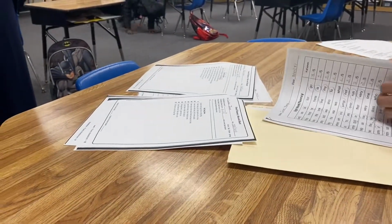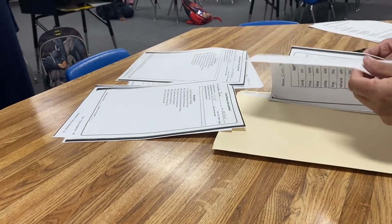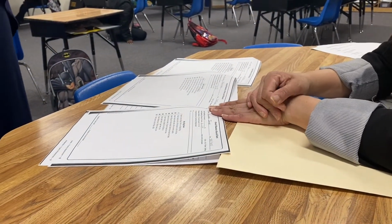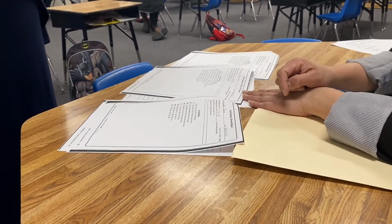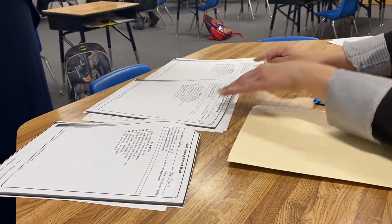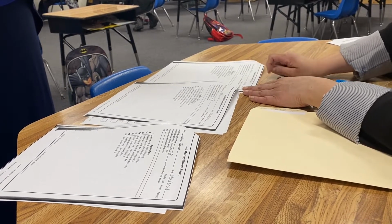These are the results, and that's how I made my decision on what book we were going to be using today. So this is a cold read. It's a 1 minute fluency. This student was not able to decode any of the words. This student was able to decode only 3 words a minute. And this one, he did a little bit better. He was able to decode 13.